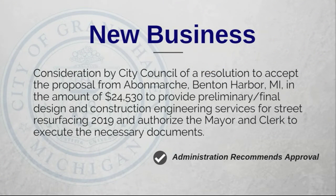First item is to accept the proposal from Kevin Marsh in the amount of $24,530 to provide preliminary final design and construction engineering services for street resurfacing 2019 and authorize the mayor and city clerk to execute the necessary documents. The administration recommends approval. Is there a motion? So moved. Support. It's been moved and seconded.